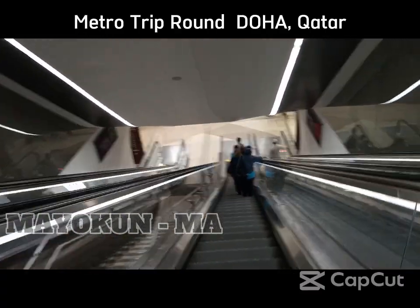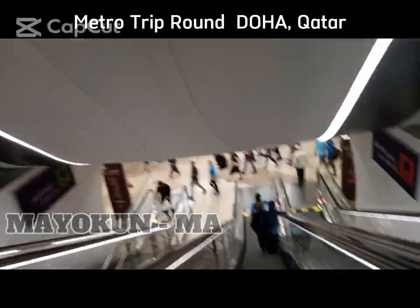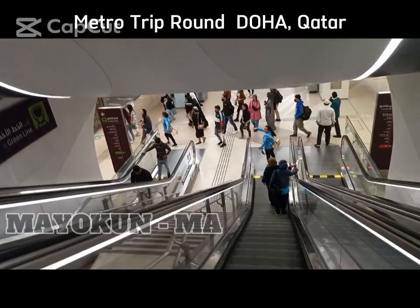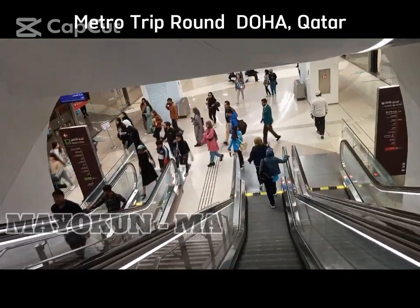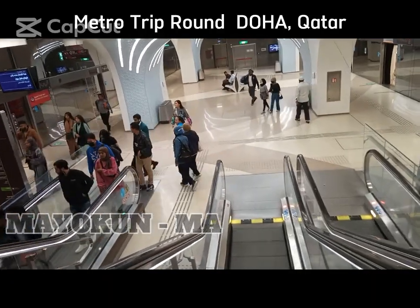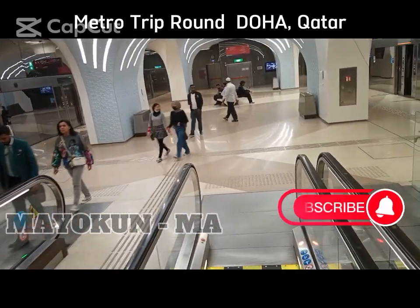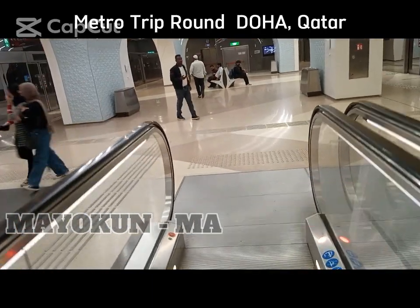You have sitting area. Each metro station also has a polling station, a first aid area. Some places you could use the ATM or a vending machine. You have escalators. You have lifts. You have, basically, everything that will make your commuting very, very easy.